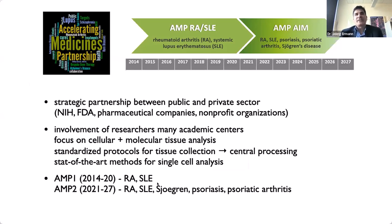What happens in this project is that academic centers across the U.S. collaborate in obtaining tissue specimens. The focus here really is on cellular and molecular analysis of tissue specimens rather than peripheral blood. There are standardized protocols for the collection of these tissues, and the tissues are then sent to a central center where they are processed together. State-of-the-art methods for single-cell analysis are applied to learn more about the cells that are found in the diseased tissue.